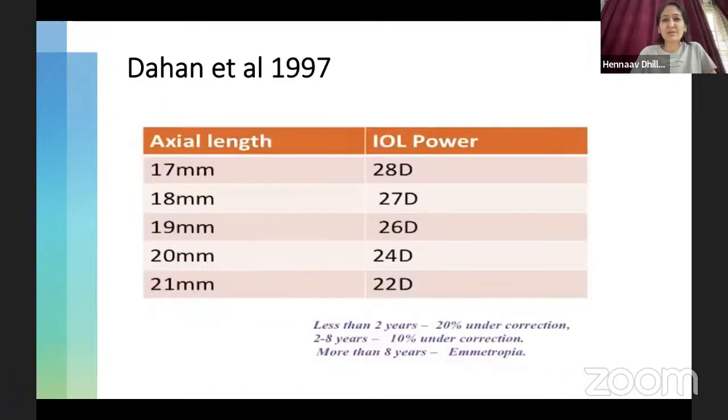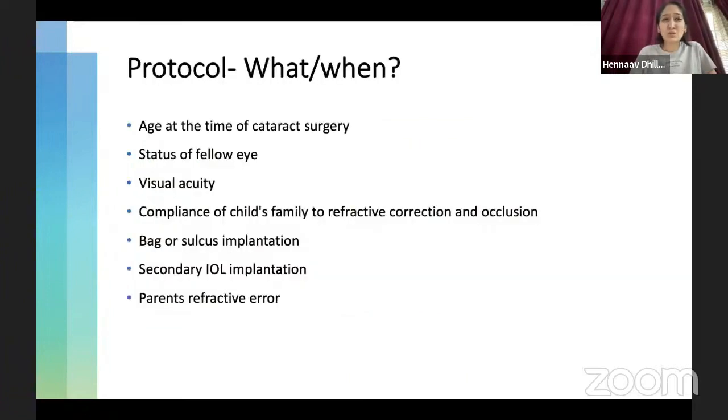Dahan et al. gave guidelines based on axial length measurements, not very commonly used nowadays, but it can be used in children where you're planning customized IOL implantations in children with shorter axial lengths. So in about a 17 millimeter eye, you ideally plan a 28 diopter lens. You plan for about 20% undercorrection in children less than 2 years and about 10% undercorrection in children 2 to 8 years, and more than 8 years, you target emmetropia. So what is the protocol? What to follow, when to follow?